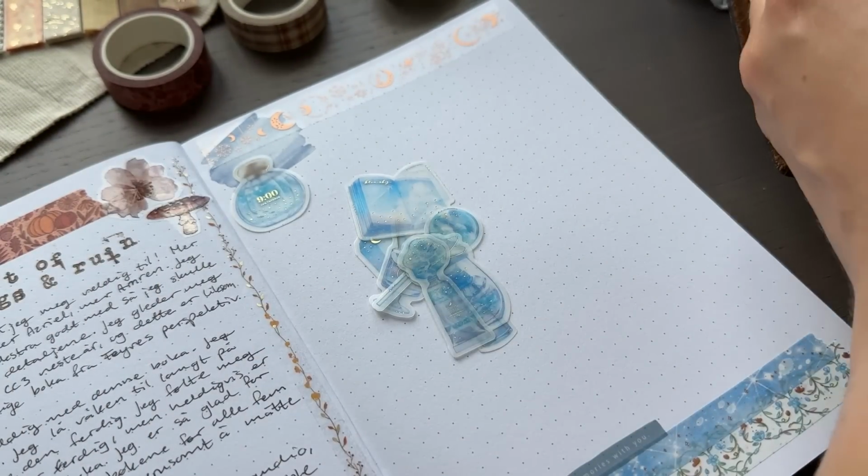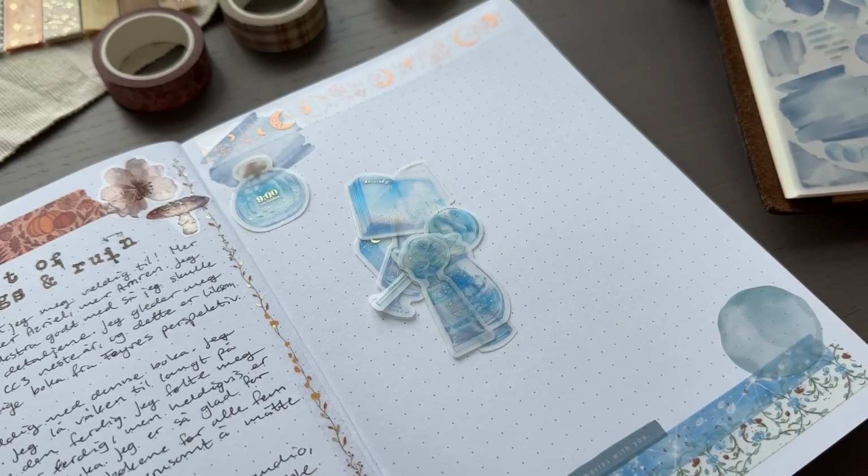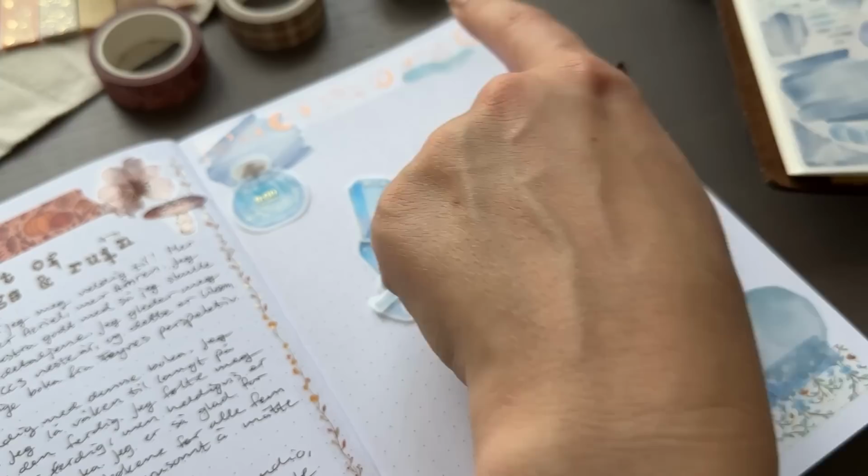I will say though, I am in this rereading phase, because I am rereading some other books that I read as a child, and it's just so comforting.